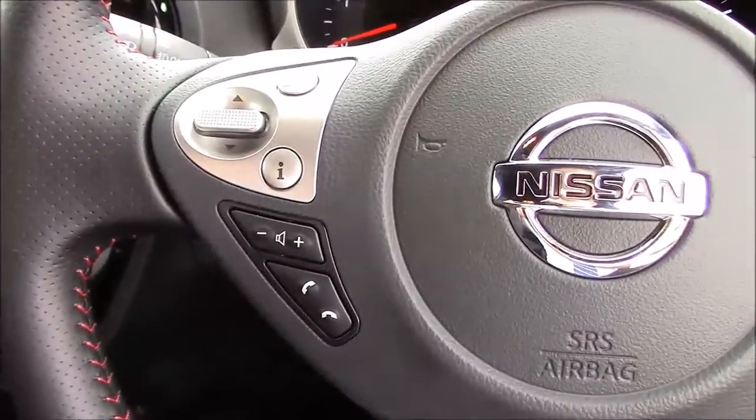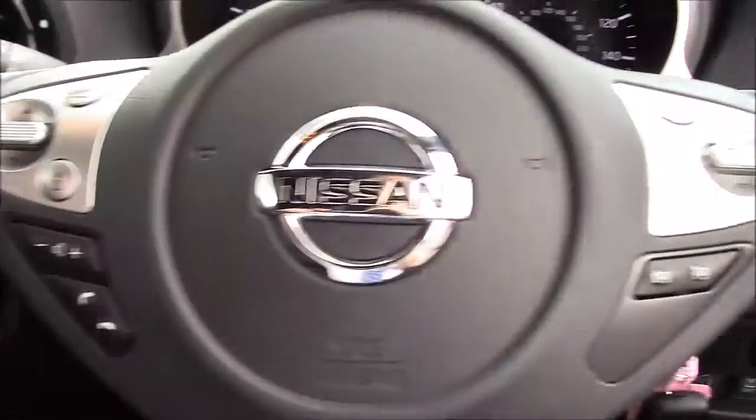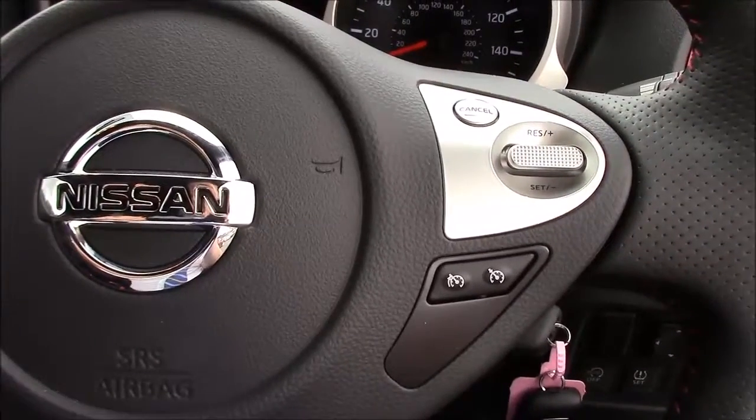If we take a look at the steering wheel on the car, on the left hand side you've got the buttons for Bluetooth phone connectivity and the volume and audio controls, and on the right hand side you've got the speed limiter and the cruise control.